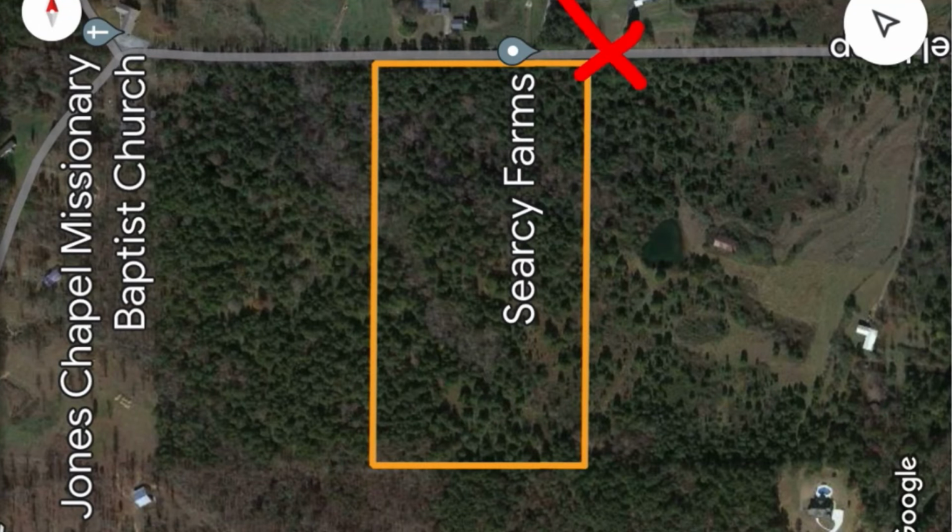But this is a great opportunity to own something that lays really well. There is wildlife in the area. We do know and have seen signs of deer. There is turkey in the area as well. But it's just a good little spot. Again, there's not many homes along Jones Chapel Loop Road, and we're leaving the property now.